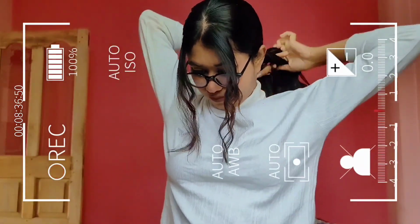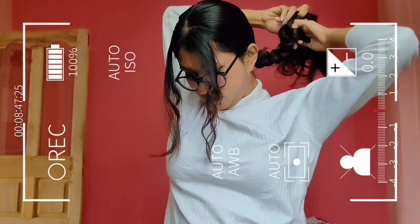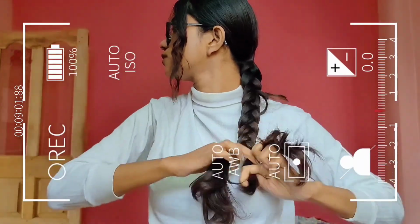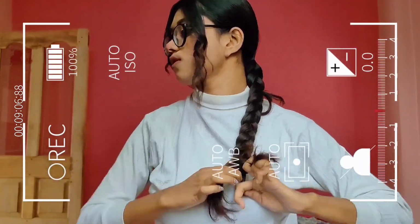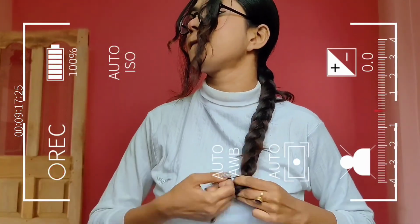So I'll open my hair to make a snatched low bun. I actually didn't like it because I have lots of layers in my hair and you can see hairs poking out, and it was not at all helping. So yeah, I changed this hairstyle.